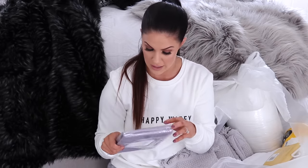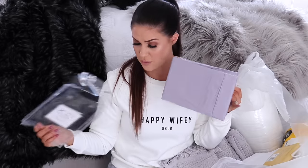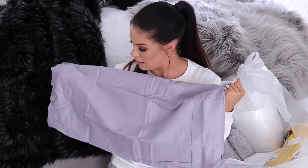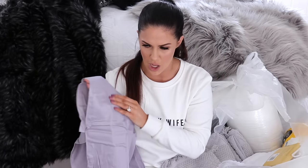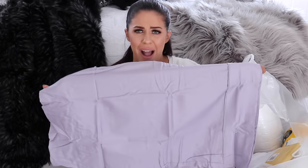These are by the brand Koo. They're 300 thread count cotton sateen. I think I just bought them because they were cheap and I really, really liked the color. It's like this really pretty purpley gray kind of color. Again, I'm going to use this for layering on spare beds or on our bed. Oh, they're actually really soft. That's really soft for 300 thread count. Oh my God. Wow, that's insane.